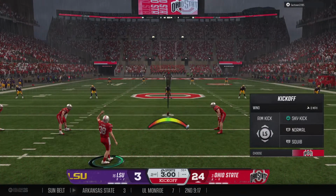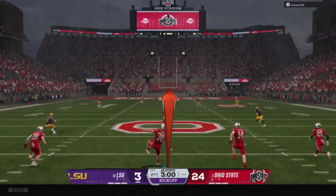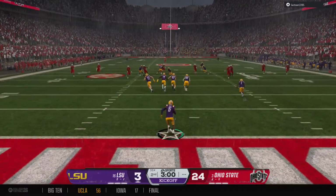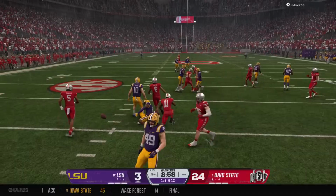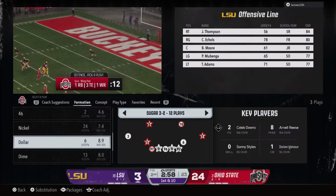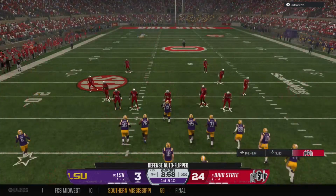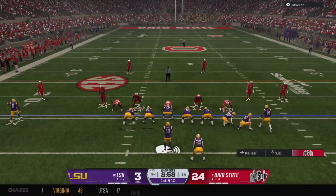Got momentum after scoring that touchdown. Now the kickoff team out there to kick it away. And it's fielded. The returner trying to create a big play here. And the returner will be brought down. So the first play of the drive coming up here. Under 3 minutes to play before half.